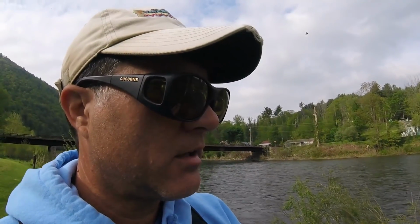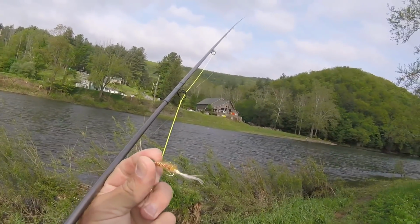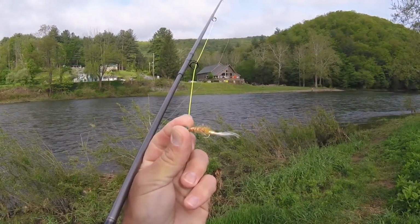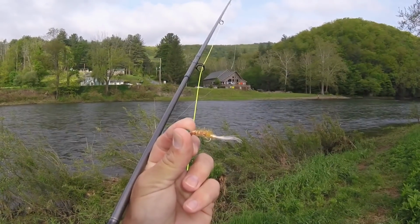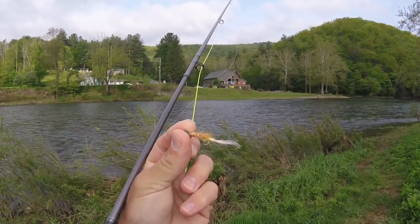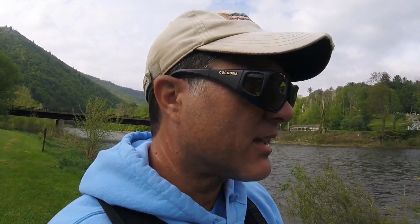So let me show you what I was using. I don't even know what it's called because a guy gave me a couple of them. It's like a shiny gold woolly bugger with a white marabou tail. The underneath is red and has a gold cone head on it. I was absolutely killing it last night on Pine on that. I landed about 13, because I caught more than that, and I had at least 8 or 9 jump off. So that's what I'm using today.